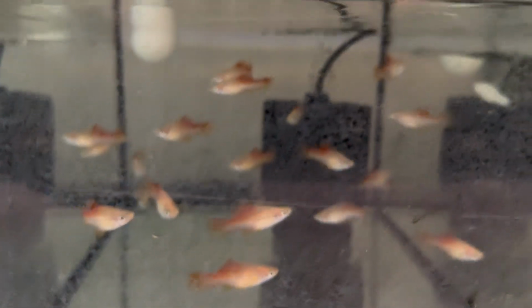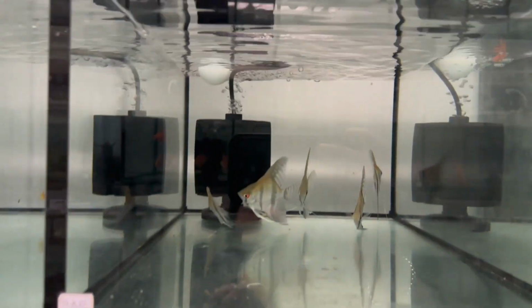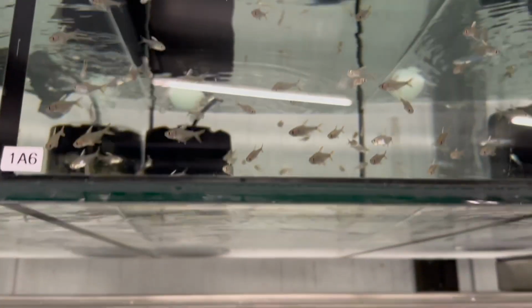That's mad. Alright, then on this next one, we have some more fish. I will kind of have to go a bit quicker. I'll spend a bit more time with the more unique fish. Is there anything down here? Nah. Got a few plecos in here. Some angels. More tetras.